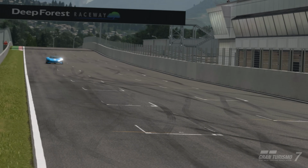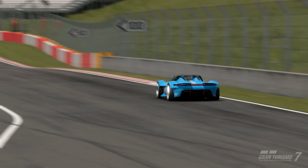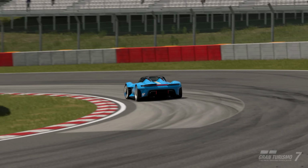I like the Porsche emblem, I like the look of it. Yeah, it's pretty good. This Vision GT Porsche, by the way, is absolutely mental. It's ridiculously fast in a straight line, it doesn't handle, it doesn't brake. Yes, it's a very cool steering wheel. Not a big fan of the car though, sorry Porsche.